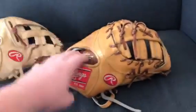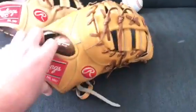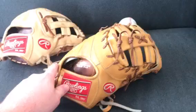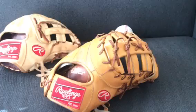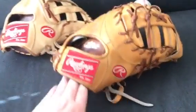I'm going to be doing a comparison between Rawlings Heart of the Hide leather and Rawlings Pro Preferred leather. This is a question I get asked a lot. A lot of people are going to be getting gloves soon, seeing as the season's winding down. It's getting into the deep fall, and people usually get gloves now or around Christmas time. They start saving up during the holiday season, then they get gloves.